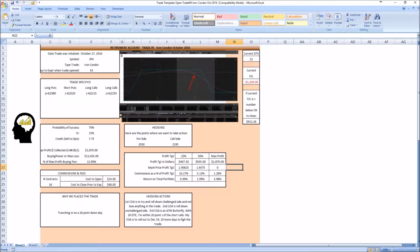Okay, here's a look at the Iron Condor in the retirement account. I haven't been profitable in this one since we put it on, because I put it on in the up move prior to the elections, then the collapse into the elections, then the biggest up move since 1898 after the elections. So this thing hasn't had a profitable day yet. We're hanging on. You can see where price is. This is just too close for me.